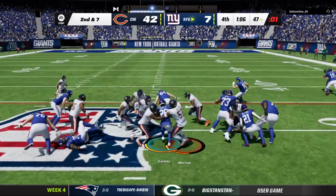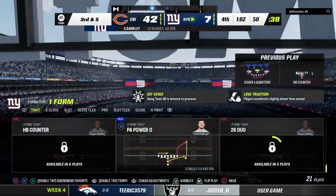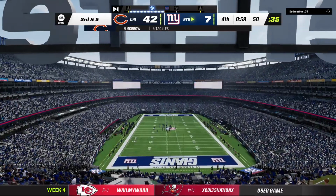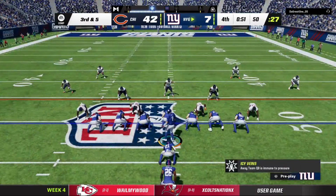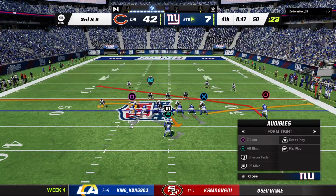Running again with Barkley on 2nd down. And he's taken down at the 50 after a short gain of 2. That play reminded me a lot of a former teammate of mine. We used to call him the trash man. His ability to sift through traffic and make plays was uncanny. And that's exactly what you want from your Mike linebacker.